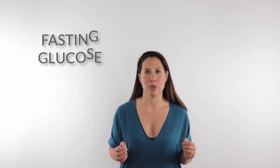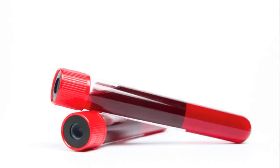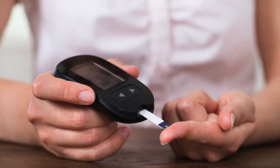Another way for us to see if you are in that insulin resistance picture would be to check your fasting glucose. You can check that through blood work with your doctor, but another way is if you have a glucometer, you could do a prick of the fingertip and check your blood sugars after you have fasted for about 12 hours. And then you can see where your blood sugar is at.